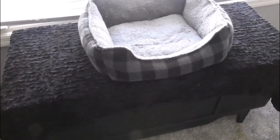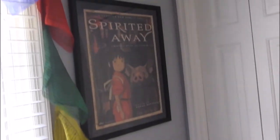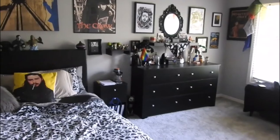The cedar chest stayed in the same place the whole time. It still has that blanket on it and the cat bed. My Spirited Away poster moved. There's the two closets. And the little clock didn't move. I will insert some before and afters as well so you can remember what it used to look like alongside what it looks like now.